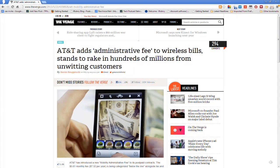Over on The Verge, they're talking about something that AT&T is doing right now that should make those of you on AT&T's blood boil. I don't know if they're trying to pull this as a slick deal or what, but AT&T has added an administrative fee to wireless bills. They're introducing a new mobility administrative fee for its post-paid contracts. It's a 61-cent monthly fee, or $7.32 a year. It's being categorized below the line alongside tax and fees as an administrative surcharge. The fee came into effect on May 1st.